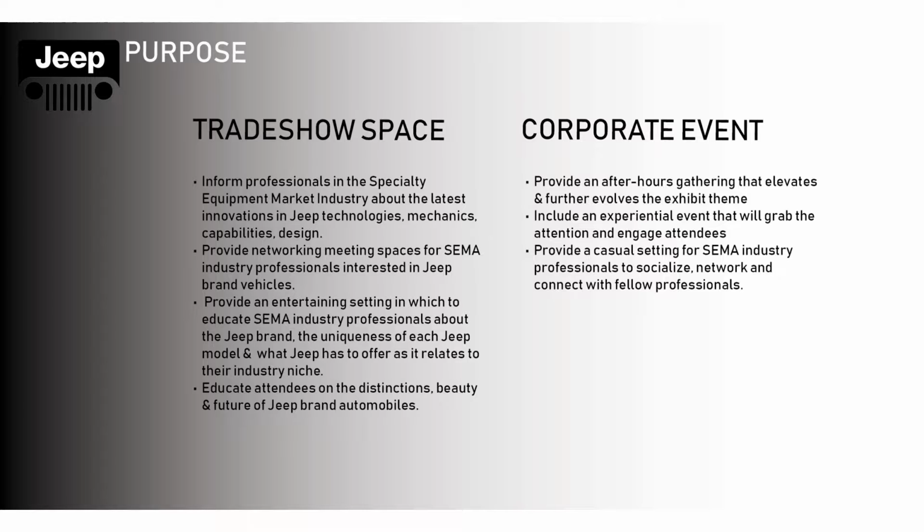The purpose behind the corporate event space is to provide an after-hours gathering that elevates and further evolves the exhibit theme, include an experiential event that will grab the attention and engage attendees, and provide a casual setting for SEMA industry professionals to socialize, network, and connect with fellow professionals.